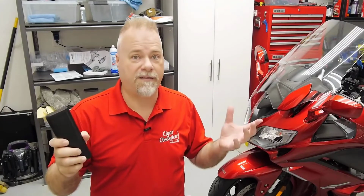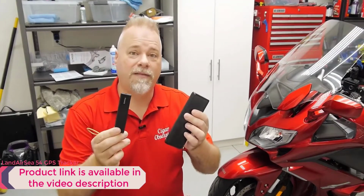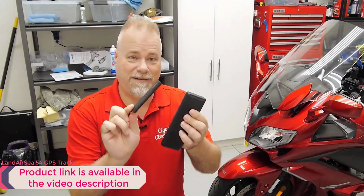So what is this? Well, at first I thought it was just basically a battery bank with a GPS tracker built in, because the specs are really impressive. Several months of standby time and up to weeks of actual GPS tracking time. So I'm thinking, wow, that must be pretty beefy. But oh no! No indeed. It is actually smaller than my SSD thumb drive. This is it, right here.